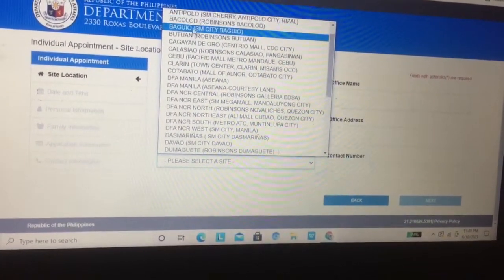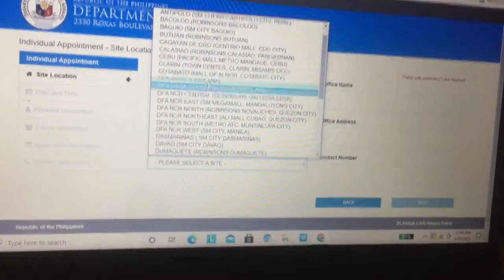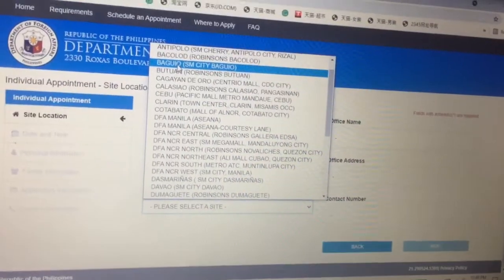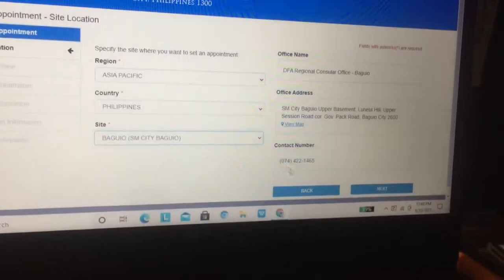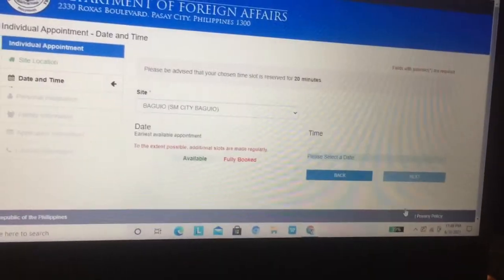If you're close to Bacolod, Baguio, Davao, Dumaguete, it's up to you. But for me, since I am from the Cordilleras, I am going to choose Baguio City. There, Baguio City, so I can tick this. After ticking that, I can click next now.